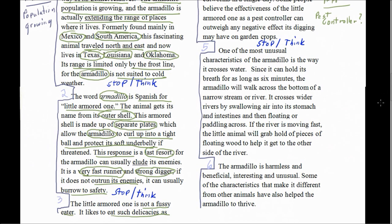One of the most unusual characteristics of the armadillo is the way it crosses water. Since it can hold its breath for as long as 6 minutes, the armadillo will walk across the bottom of a narrow stream or river. It crosses wider rivers by swallowing air into its stomach and intestines and then floating or paddling across. If the river is moving fast, the little animal will grab hold of pieces of floating wood to help it get to the other side of the river.